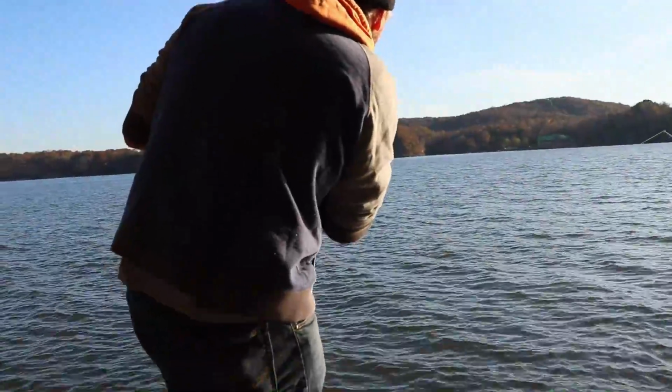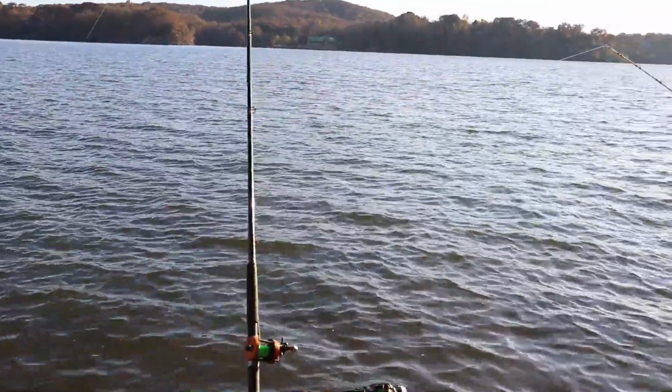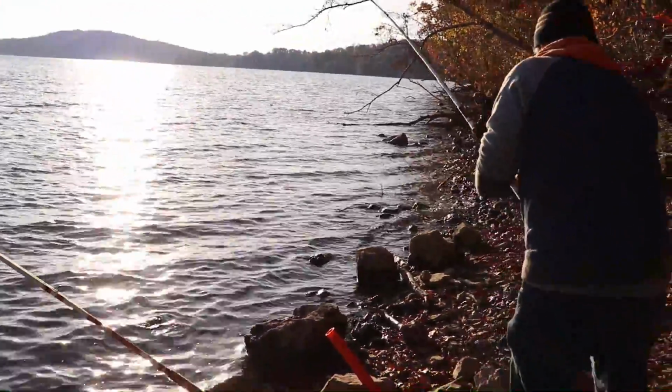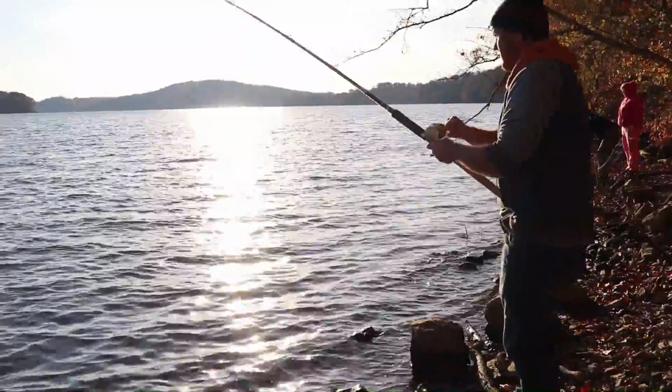So as you guys can see, we've already caught one fish. I know the audio sucked on that first part, but we've had a couple bites, and now we're hooked up again before we could even get this bank spot filmed completely out.